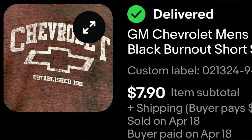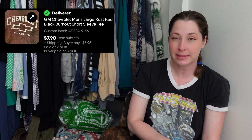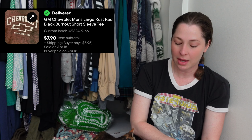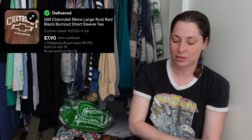So, yay! This is a GM Chevrolet t-shirt. I believe I picked this up either at Diversity or at the bins. I can't remember. Either way, I paid $1 or less for it. Sold for $7.90 very quickly after I listed it, so this was awesome.